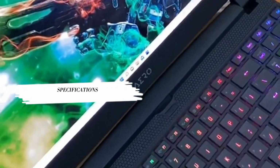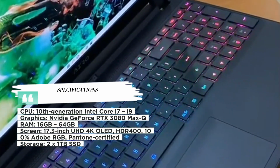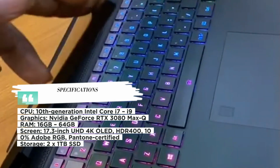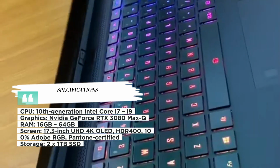Specifications: CPU, 10th generation Intel Core i7, i9. Graphics, NVIDIA GeForce RTX 3080 Max-Q. RAM, 16 GB, 64 GB. Screen, 17.3-inch, UHD 4K OLED, HDR 400, 100% Adobe RGB, Pantone certified. Storage, 2x 1 TB SSD.